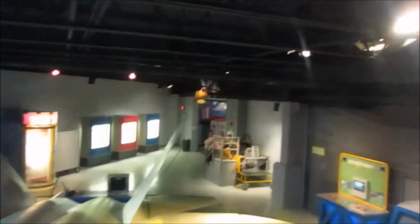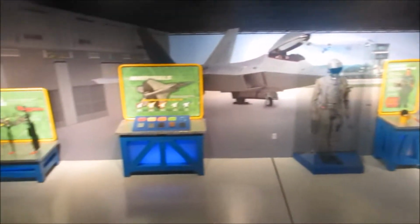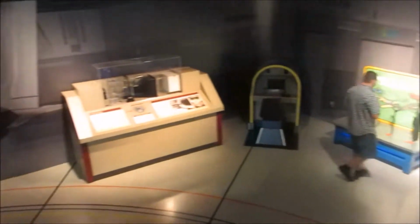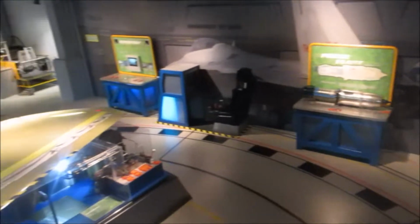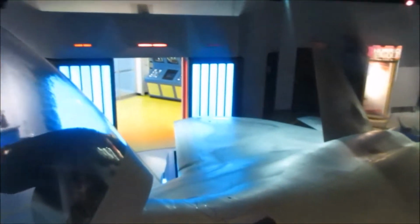Having fun. So we are at the EAA in Oshkosh, Wisconsin. And this is just a little kid's room. And we decided to just take a road trip. It's a little bit of a drive, but that's okay because we like to go drive. So we're just gonna go test out some other places.